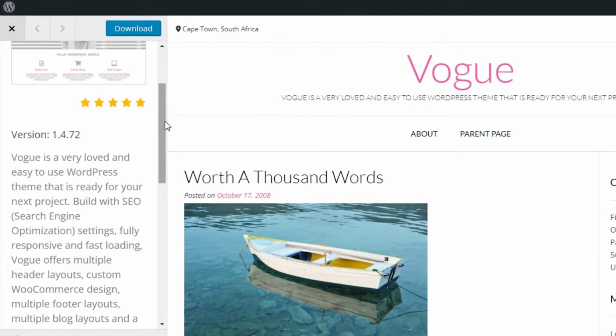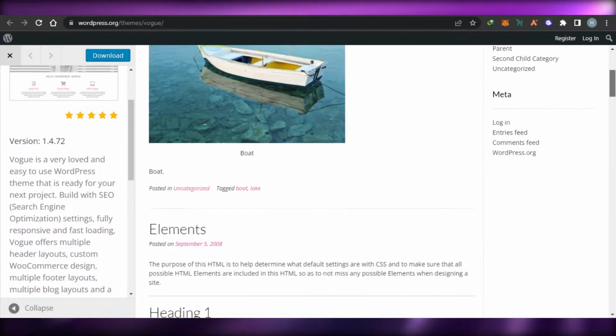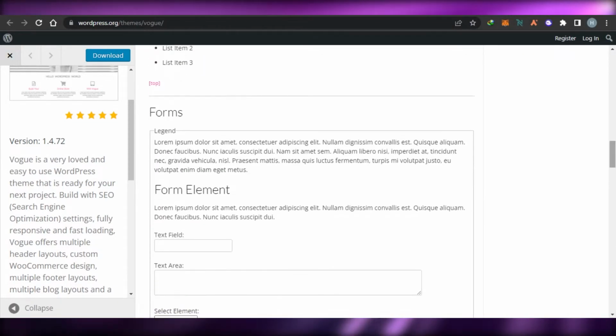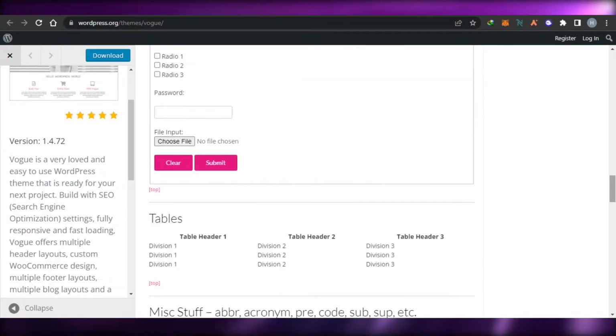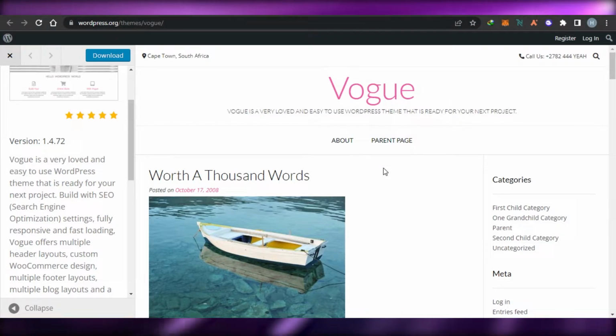It has built-in SEO and WooCommerce is available, very responsive design, multiple footer layouts, multiple blog layouts, and more. So this is the view of Vogue. You can see right here. If you want to create a very simple yet very modish kind of blog, then this is going to be the template for you. You can add images, videos.